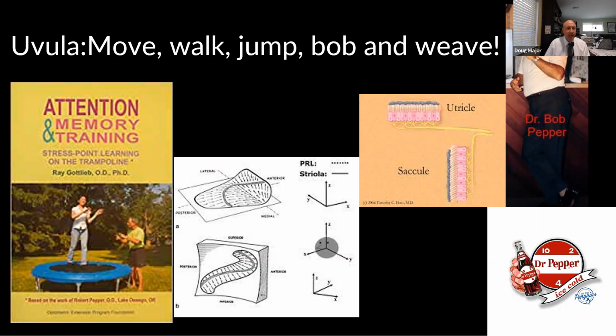And that's why Bob Pepper, increasing the saccular stimulation just before doing therapies, was so successful for what he did. And he would do things that would actually increase binocular function as an immediate result, and then work from there as, again, sensory stimulation. Correct sensory stimulation changes motor.